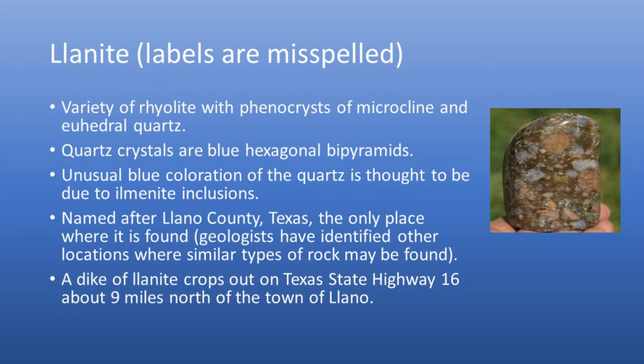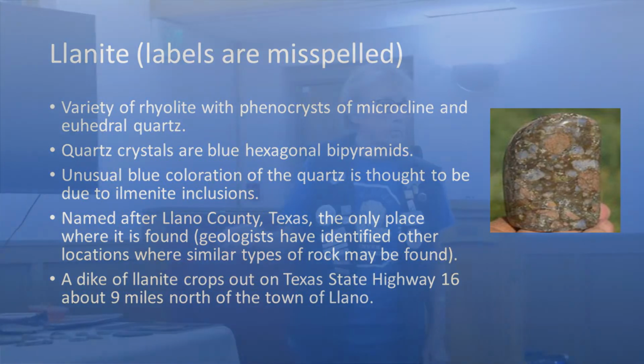This is microcline and euhedral quartz with rhyolite. Sometimes there's quartz crystals in it, and the unusual blue coloration of the quartz is thought to be due to... Llanite. It's named for Llano County, Texas, which might be underwater right now, I don't know. But I want to say it's very rare. There's like only one place it comes from.